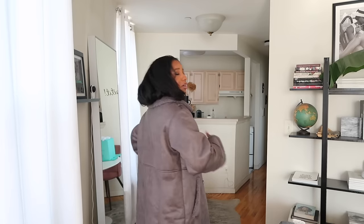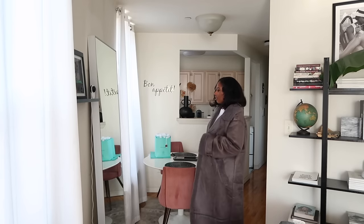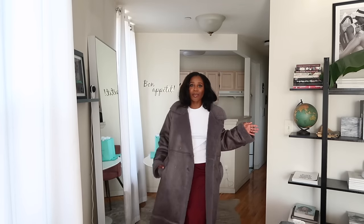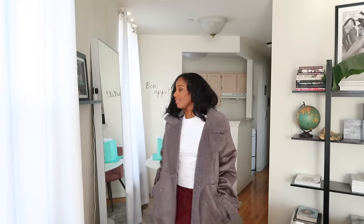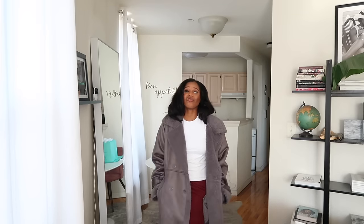It is super warm. I know the color is coming across a little brown, but in person, it is an exact gray. But, oh, isn't she gorge? Isn't she gorge? This is a moment. Just the jacket by itself is a moment. Let me show you. And I want you guys to know, it feels luxe and it feels amazing. This is gonna look so chic in Paris. It's gonna look so chic.